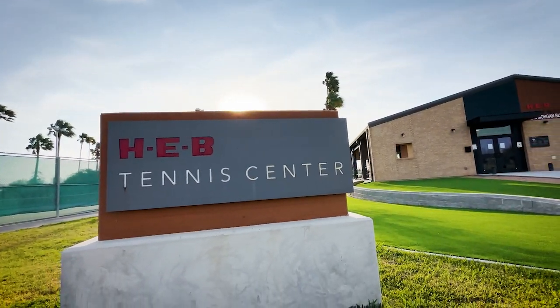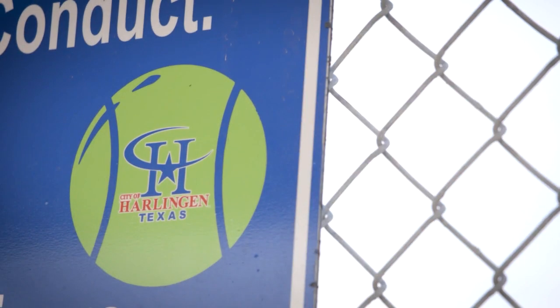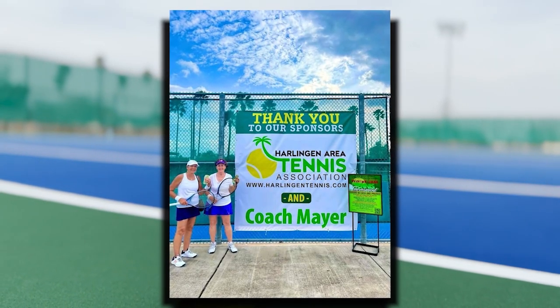This center is where beginners and pros can give it their best shot. It's also a hub for the Harlingen Tennis Association, who puts on events year-round for tennis players of all levels or even first-timers. We had the pleasure of speaking with two members of the Harlingen Tennis Association, Eva Chips and Deanna Eicher, who have both been playing for over 20 years.